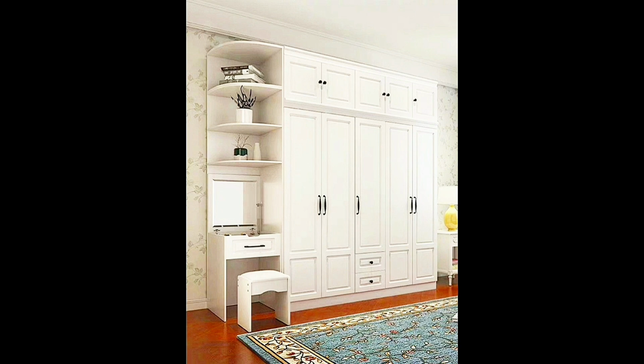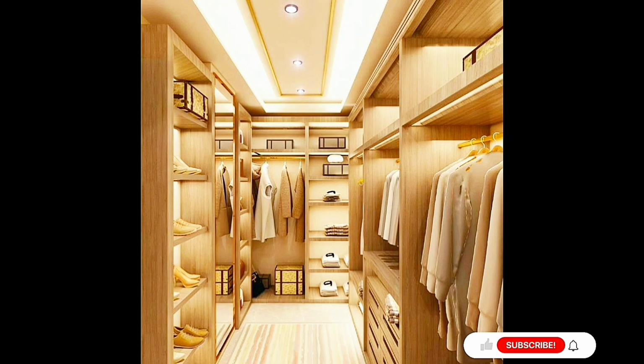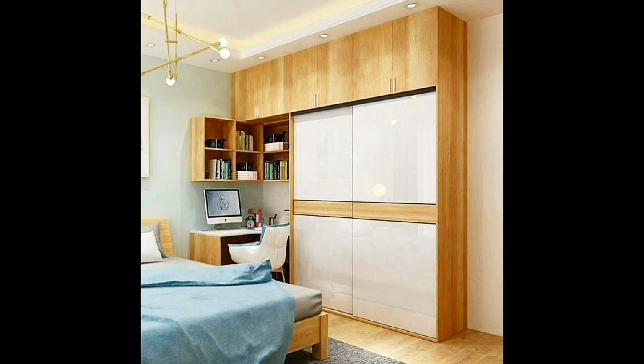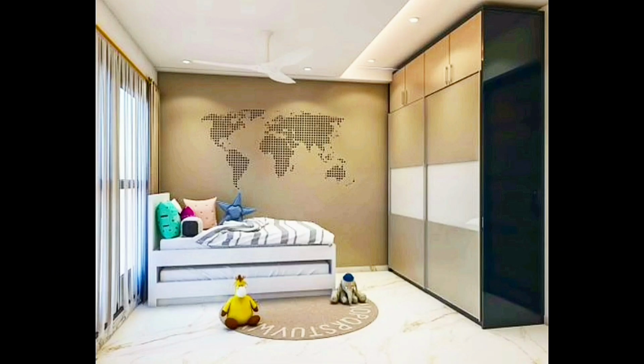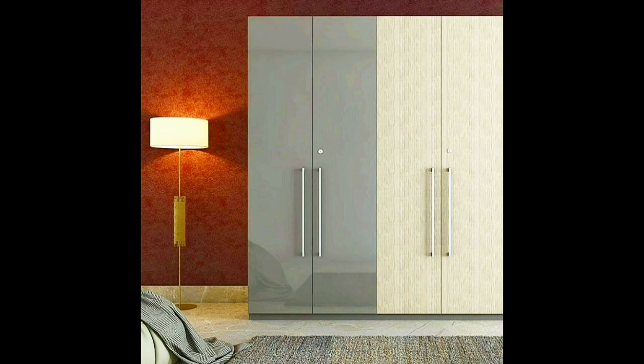Modular wardrobes save you a lot of time. Since you have separate racks and shelves to hold different items, you don't have to waste time in finding the things you need. Contemporary designs are definitely the ones that are trendy.